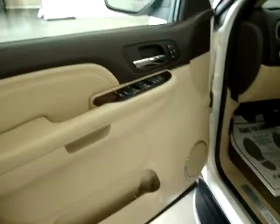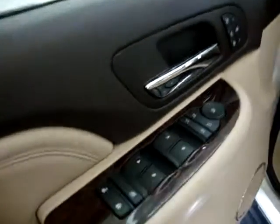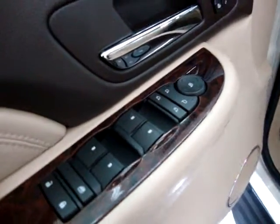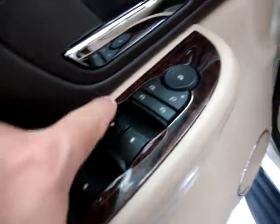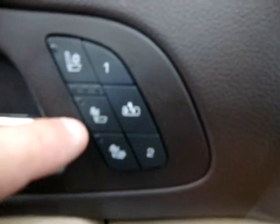The door panels are tan and mocha. And of course it's equipped with power windows, power door locks, cruise control, tilt wheel, all that standard stuff. We have also power folding mirrors, cooled seats and heated seats. This is for the entire seat, this is for the backrest.